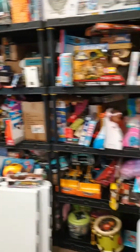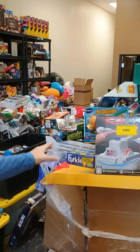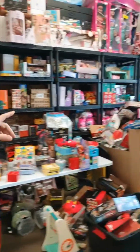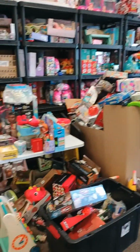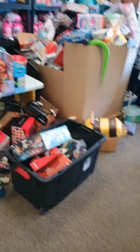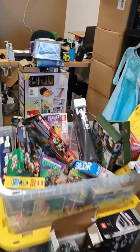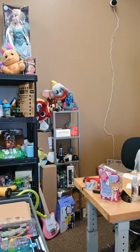But I'm trying to get Toy Store 2.0 cleaned up a little bit, and it's not happening, right? I've got this tub of scuff stuff. This is all scuff. And then this tub over here, whatever you want to call them, is full of scuff stuff. I still need to go through everything that's laying out right here. And then we've got open box Lego. I need to eventually get through all of that. I just got a lot to do. But I got to finish the eBay orders, right?